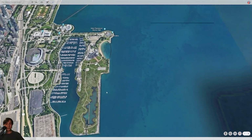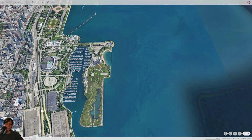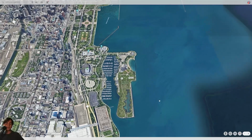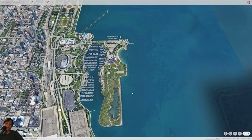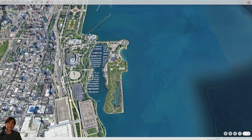One more little piece of history. This airport does not exist anymore if you look at Google Earth right now. This is Northerly Island Park now. It was closed on March 30th, 2003, by the then mayor, Richard M. Daley.